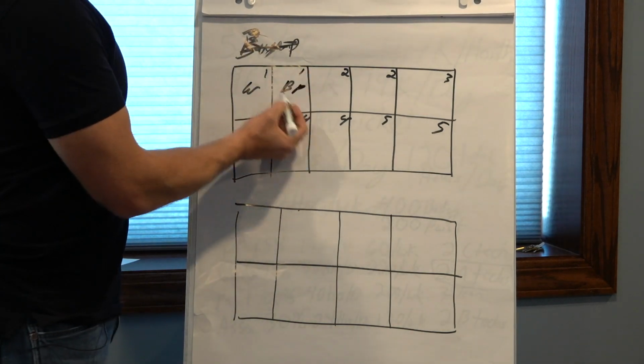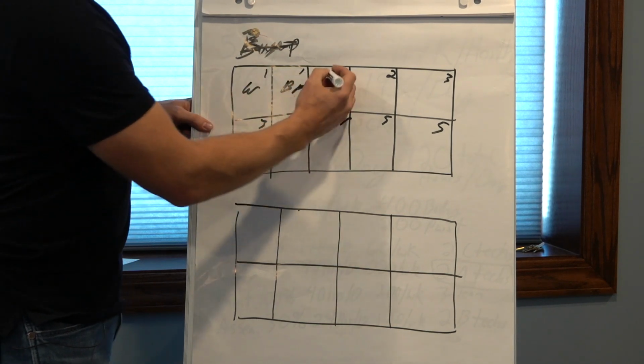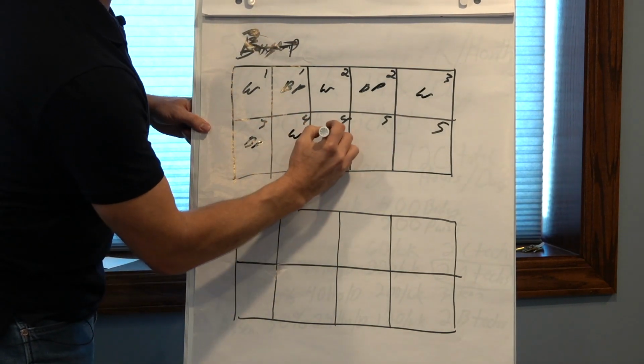So truly, this stall right here is a wasted space because this technician is only working on 1 car at a time. Working, blueprint, working, blueprint, working, blueprint.